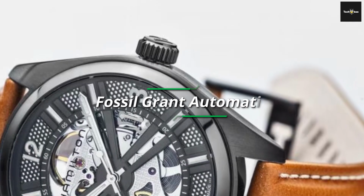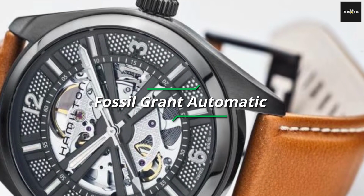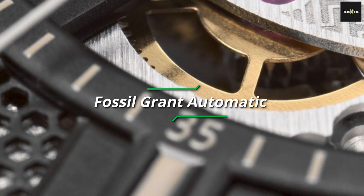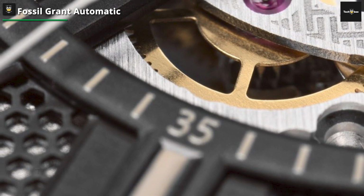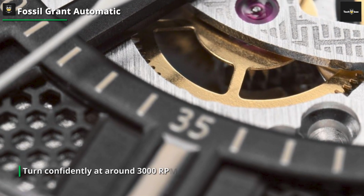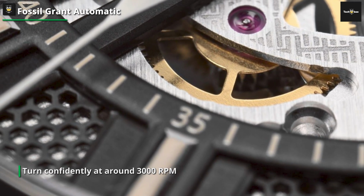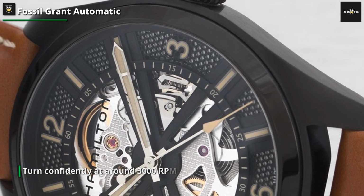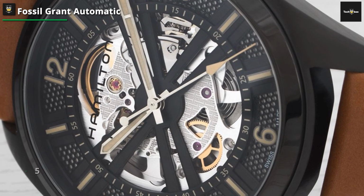Lastly, we have the Fossil Grant Automatic. The timeless design of the Grant line ensures that it is constantly in vogue, and each Fossil watch has a structural stainless steel casing and contemporary Roman numerals created to provide the dial artistic balance and symmetry. It comes in a variety of color combinations and strap materials.